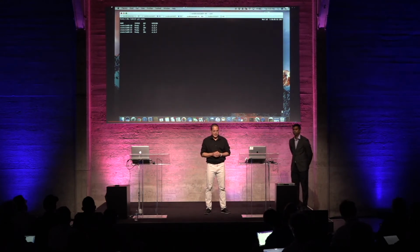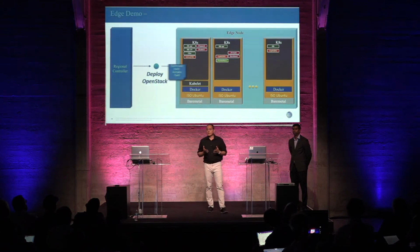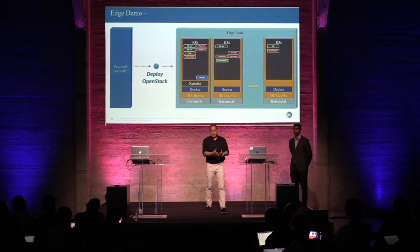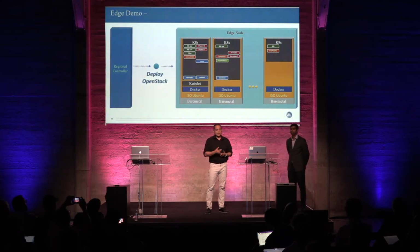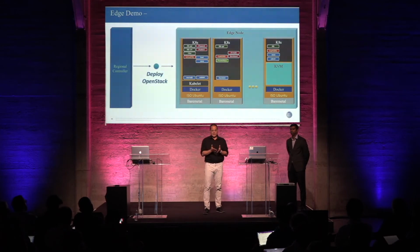And now the nodes are ready. Now we're ready to deploy OpenStack. We said we're leveraging OpenStack Helm, which itself is expressed as a series of Armada YAML artifacts. We deliver those through the same API that ChipYard is exposing. ChipYard is going to interact with Armada. And some of you might have already seen this. OpenStack will come up on top of this platform.